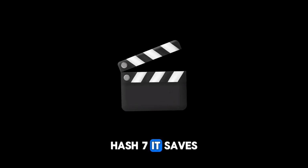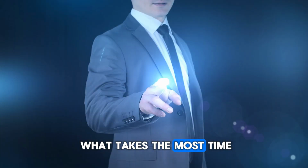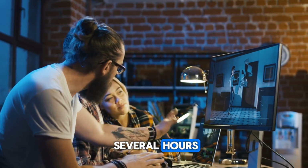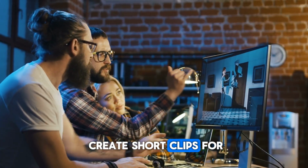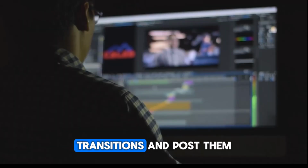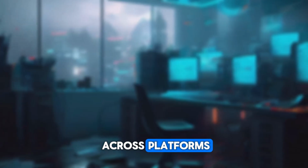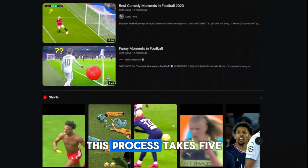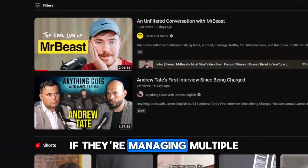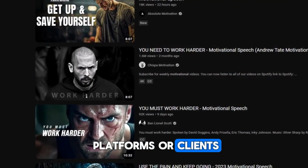Number 7. It saves you hours of time every week. Ask any content creator what takes the most time, and most will say editing. Editing a single long-form video can eat up several hours. Then you still have to create short clips for social media, add captions, zoom effects, transitions, and post them across platforms. For many creators, this process takes 5 to 10 hours a week, sometimes even more if they're managing multiple platforms or clients. That's where Clip changes the game.